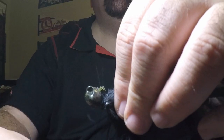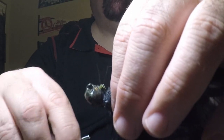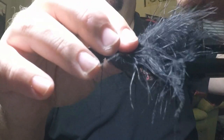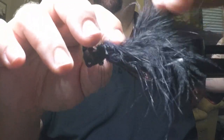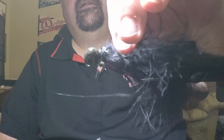Alright, this one's a little closer and more compact than the other one. So this is the Black Edition Mistress. Oh yeah, this one's got a nice fluff on it. This is gonna be epic.